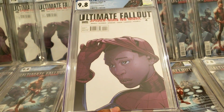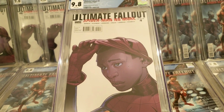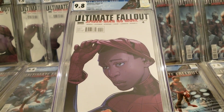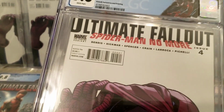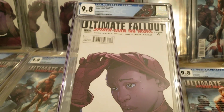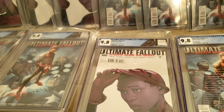They had to, because look at 9.8s in modern. Some of them are going for fractions of what the slabbing costs. So why would you even want to slab if you're not even going to get what the slab is going to cost you? Forget about the book. That's why this book is not costing that much right now. So it's imperative that when you buy this book, it's in near mint condition, and that it's a candidate, if you're going to pay $60 to $70 for it.